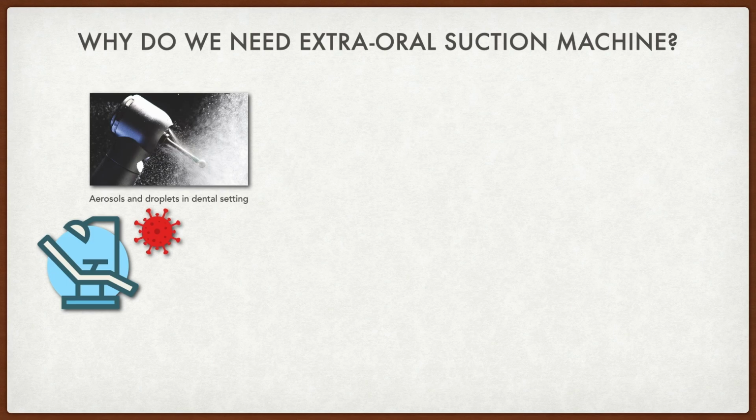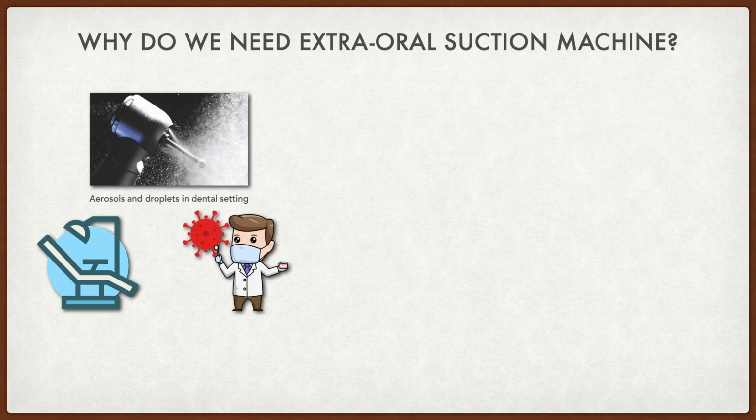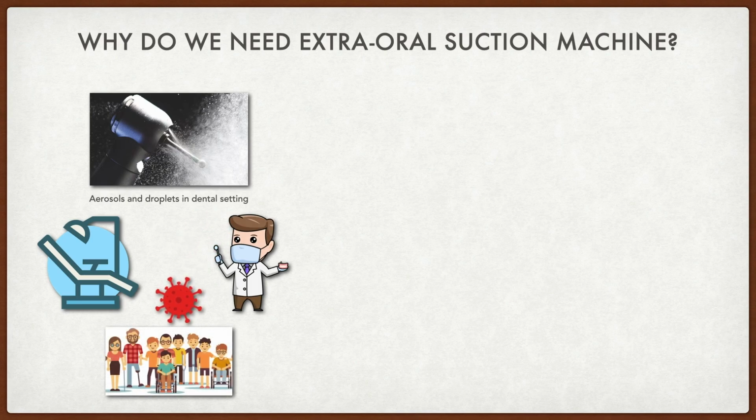These aerosols contain numerous infectious particles from saliva, blood, dental plaque, calculus, tooth debris, oronasal secretions, gingival fluids, and the microparticles from grinding of the teeth. Without the use of extraoral suction machine, these infectious particles will surely spread all around the dental clinic, which could infect not only the dental health workers and the other patients in line, but also the whole community. Extraoral suction machine provides dentist and patient an effective infection control tool.